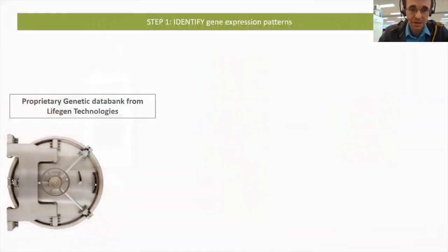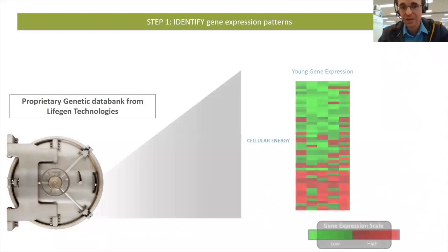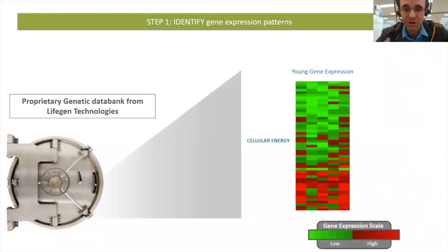And so that's what we did: we identified gene expression patterns, and that begins with using these gene chips that have been collecting a lot of this data that we put into this database. LifeGen is actually a company that we purchased back in 2011. They're a biotech company that's been doing work in anti-aging for many, many years, and genetics for many, many years as well. And that's why this acquisition of LifeGen was the perfect marriage to what Nu Skin offers, which is our ability to study nutrients with their ability to give us this genetic database where we can see what are the genes that are involved in cellular energy.